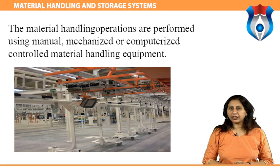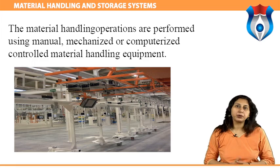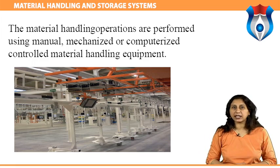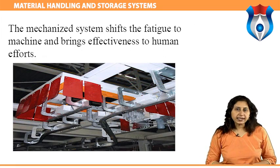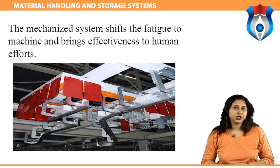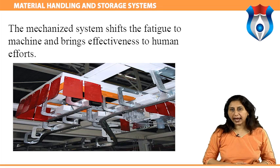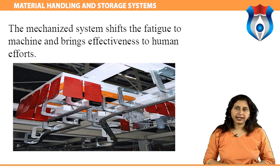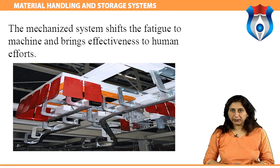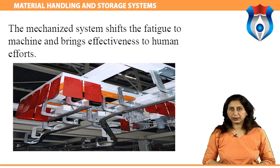The material handling operations are performed using manual, mechanized or computerized controlled material handling equipment. The mechanized system shifts the fatigue to machine and brings effectiveness to human efforts. The selection of the appropriate system depends on factors such as volumes to be handled, speed in handling, product characteristics, weight, size, shape, and nature of the product: hazardous, perishable, crushable.